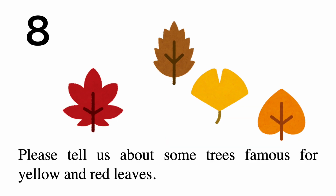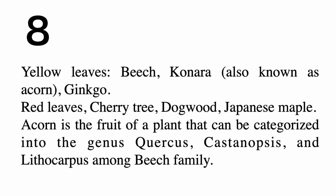Number 8. Please tell us about some trees famous for yellow and red leaves. Yellow leaves, beech, konara, also known as acorn, ginkgo. Red leaves, cherry tree, dogwood, Japanese maple. Acorn is the fruit of a plant that can be categorized into the genus Quercus, Castanopsis, and Lithocarpus among beech family.